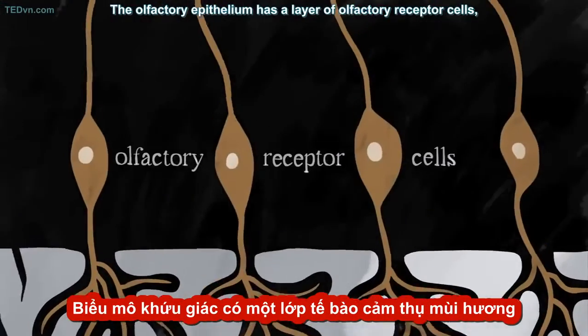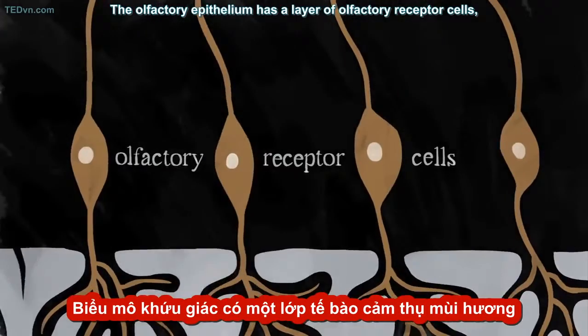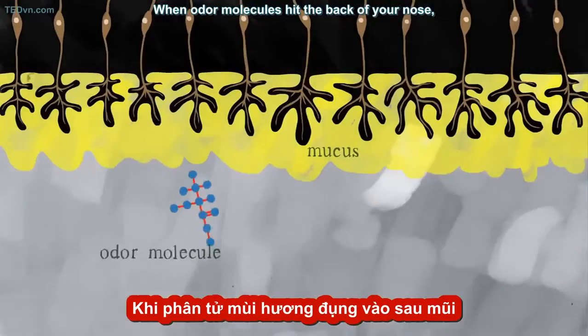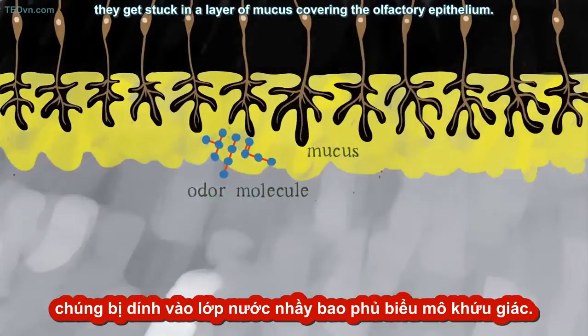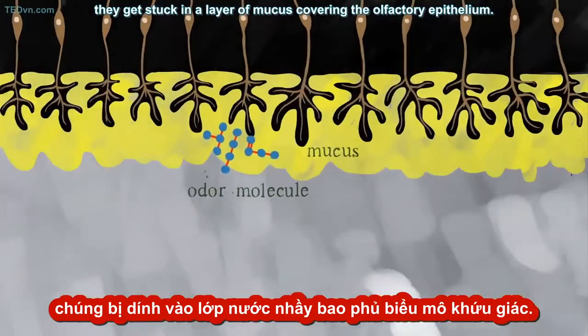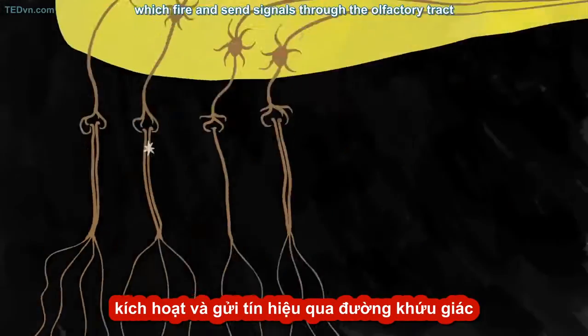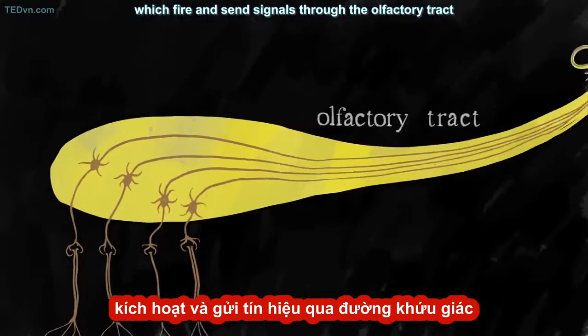The olfactory epithelium has a layer of olfactory receptor cells, special neurons that sense smells, like the taste buds of your nose. When odor molecules hit the back of your nose, they get stuck in a layer of mucus covering the olfactory epithelium. As they dissolve, they bind to the olfactory receptor cells, which fire and send signals through the olfactory tract up to your brain.